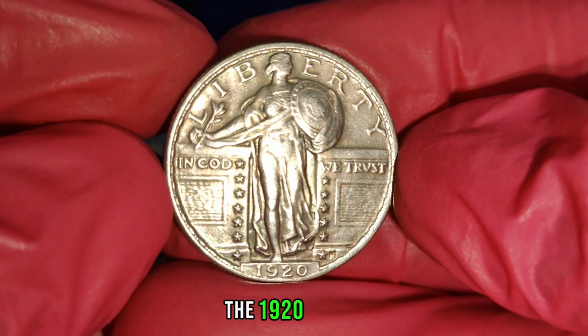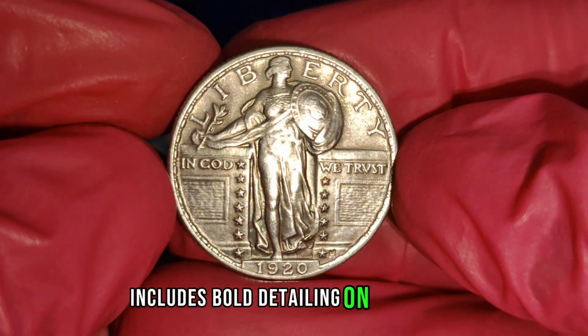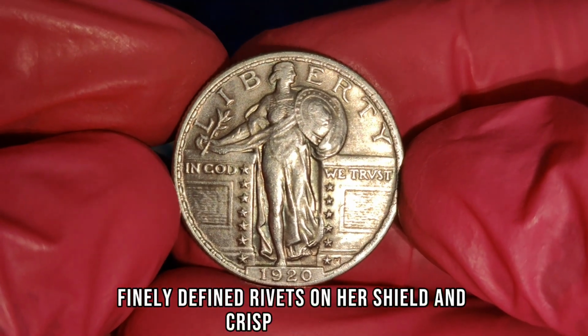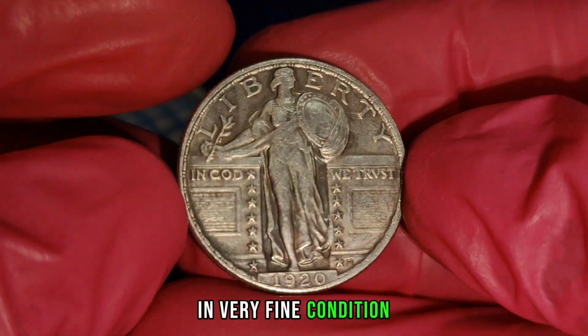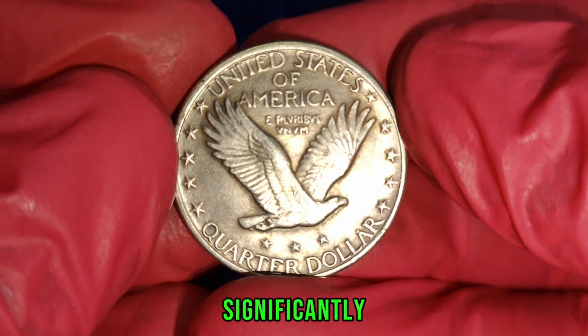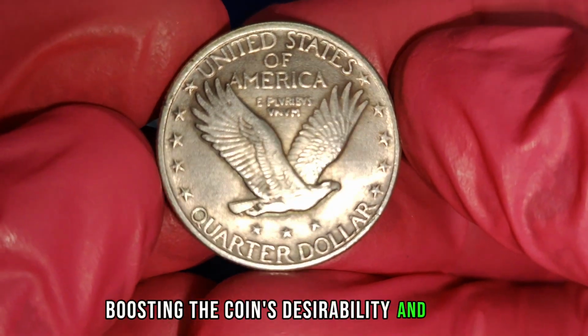The 1920 design includes bold detailing on Liberty's armor, finely defined rivets on her shield, and crisp lettering. In very fine condition, these details are well preserved and highly visible, significantly boosting the coin's desirability and value.